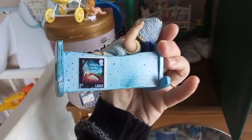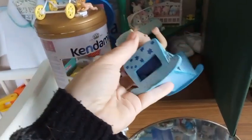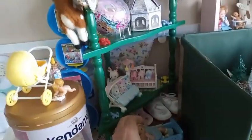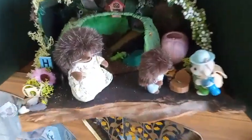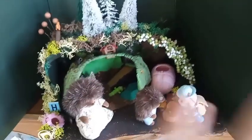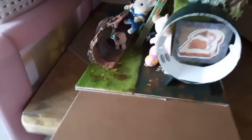I kind of like painted this bed for this baby here. And there isn't anything new to show my regular viewers. I've just done a screen here. So when I take a photo of this Sylvanian scene, it's got a background to it. And then I also, this is the hamster one.